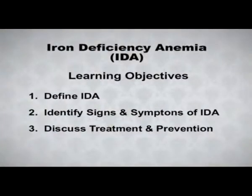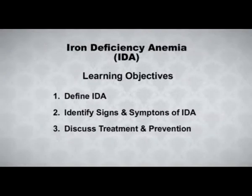Hello, I will be speaking to you about iron deficiency anemia. You will learn what iron deficiency anemia is, signs and symptoms, and how to treat and prevent iron deficiency anemia.